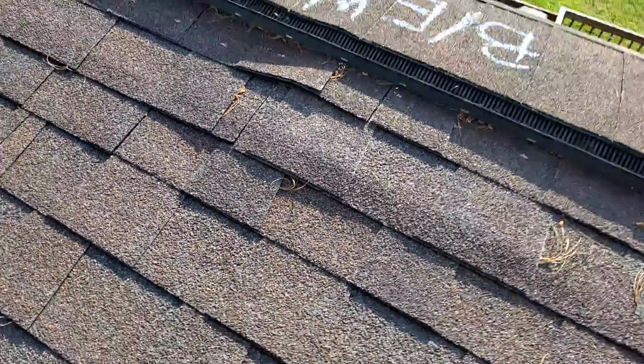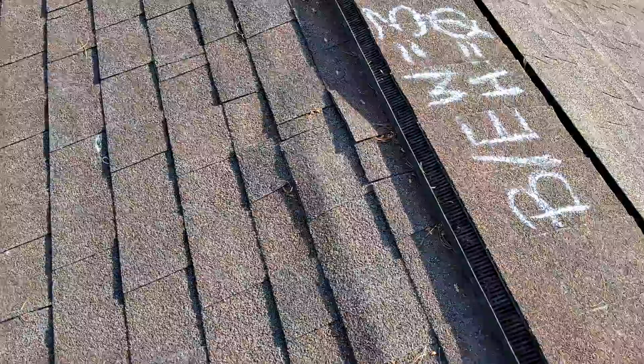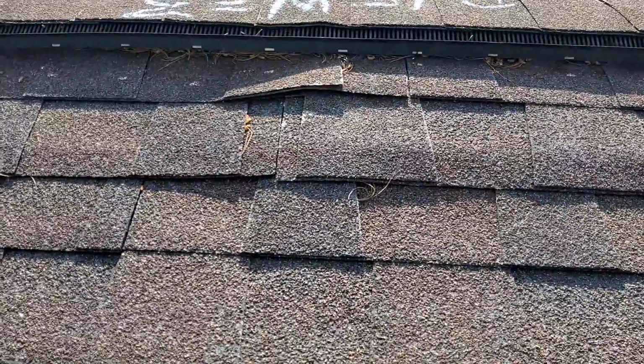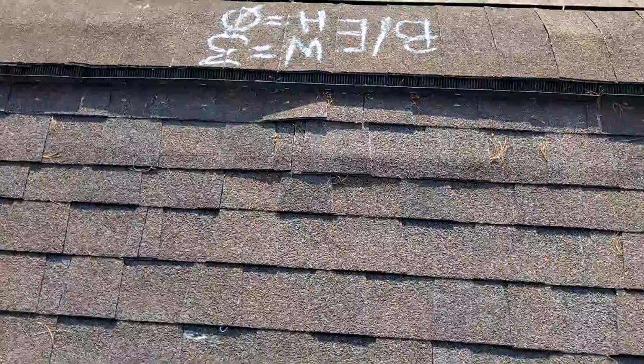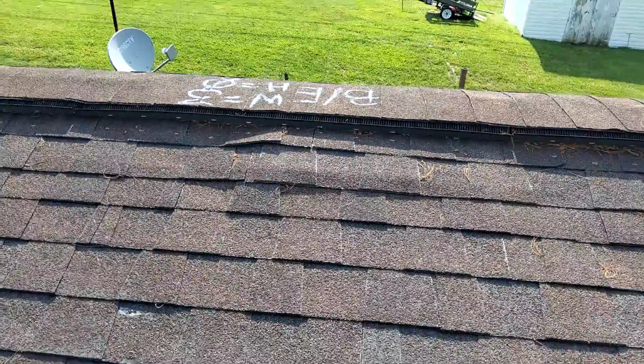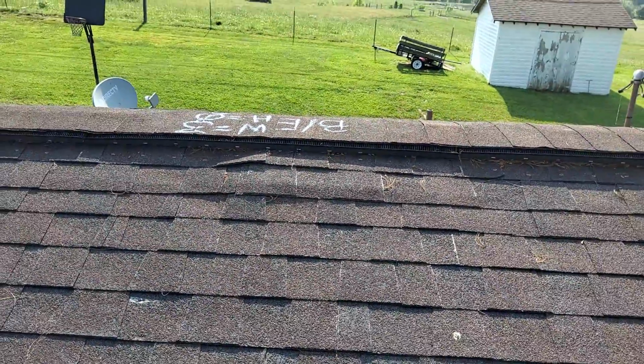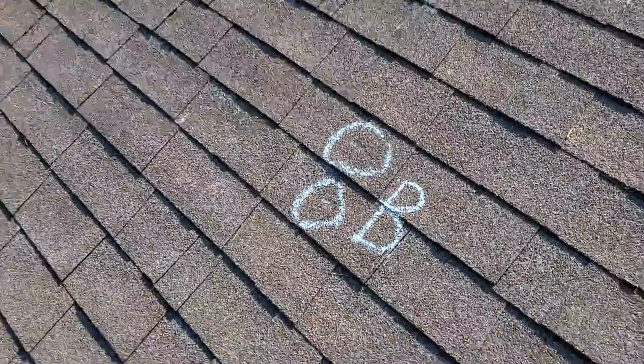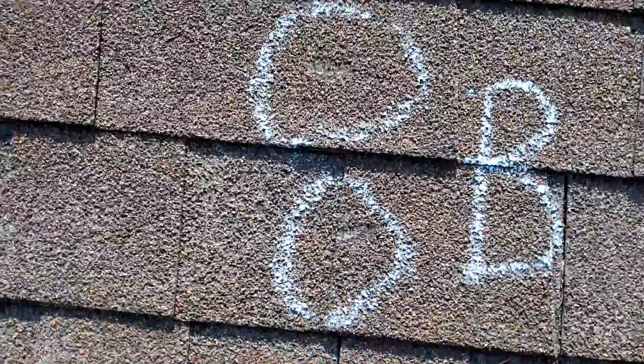This is actually decking, a board that is heaving up here in the middle. This is the front slope. That whole section will go back down if you put any pressure on it. We do have blistering on this roof. These are the easiest two to see.